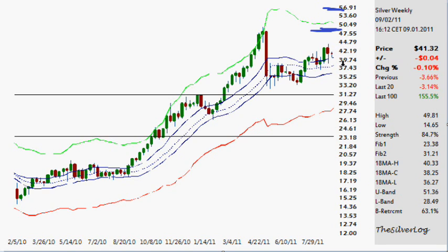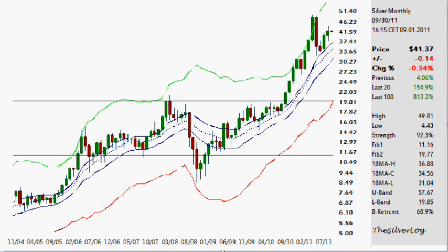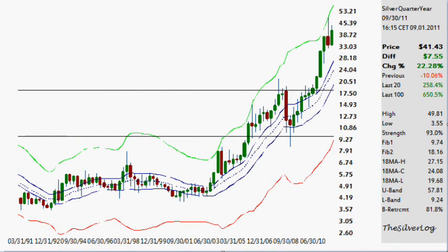Well, right now it is Thursday. And this is the weekly candle itself. It is a very small little dot, but it's holding above this major band, and that is very important right now. Within the monthly chart, well, a new month is just beginning, but it's holding up very well above the 18-period average of highs in a nice uptrend.